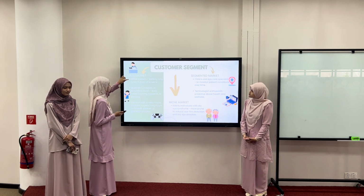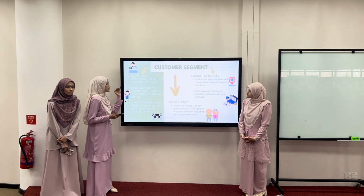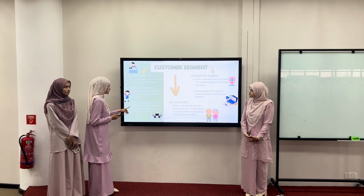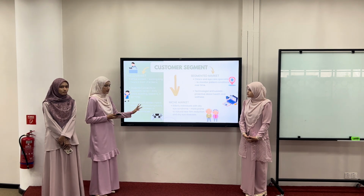The first one, we have office workers. They need it because they work in front of the screen for long hours. Next, students, they need this device because they usually do daily online learning and also gaming. The next one is children with screen-heavy lifestyle because they spend long hours playing games in front of tablets, phones, or gaming consoles.